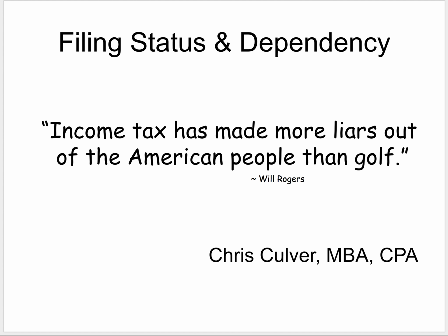This evening we want to talk about filing status and dependency, and I guess you might not be listening to this in the evening. So, filing status and dependency for the topic today. Yeah, I'll let you read the quote there, kind of a humorous quote from Will Rogers. Of course, there's all kinds of quotes about the tax code, and I'll share a few of them with you along the way here. So first we want to jump into some administrative items.